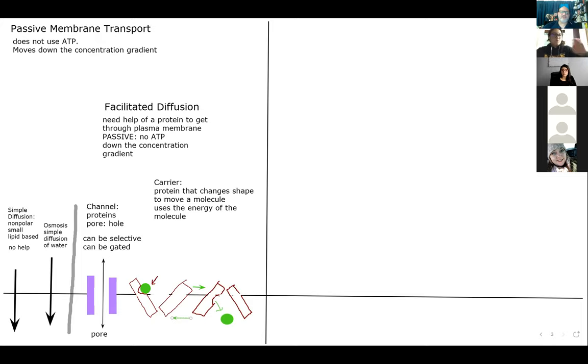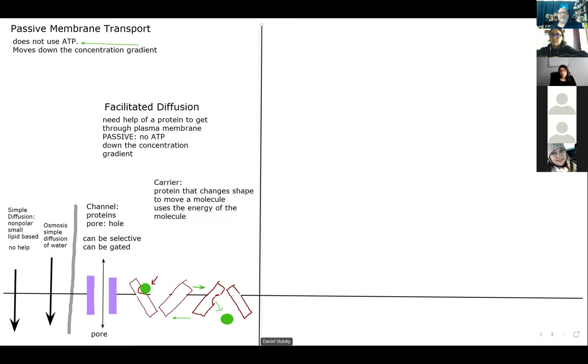So it changes shape, but it's using the energy of the glucose. It's not using ATP. It's using the energy of the glucose to change the shape. Just like you push on that revolving door to get out of the zoo, glucose is using its energy to get into the cell. Again, I appreciate that these drawings are a little simplistic, so let's look at the pretty pictures from your textbook.